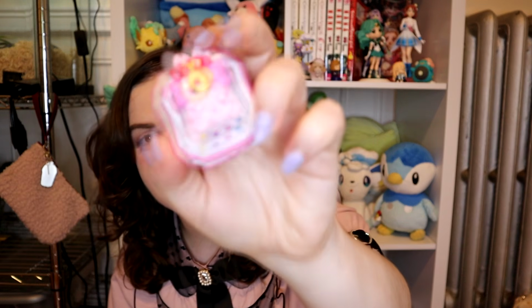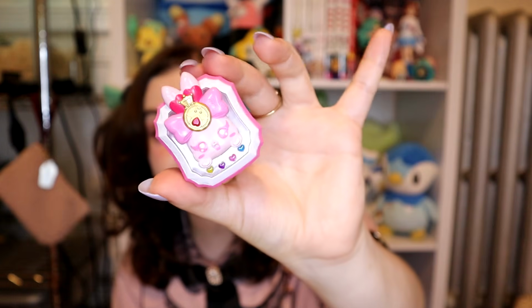Then I think this is the Doki Doki one. I haven't seen Doki Doki Precure. I don't know if this is Doki Doki or Happiness Charge. I know it's one of the ones I haven't seen, but I'm pretty sure it's Doki Doki. And it's the same little mirror thing. It's super cute. I just don't know which season this is. I'm sorry. And then the Heart Catch ones were released while I was there.